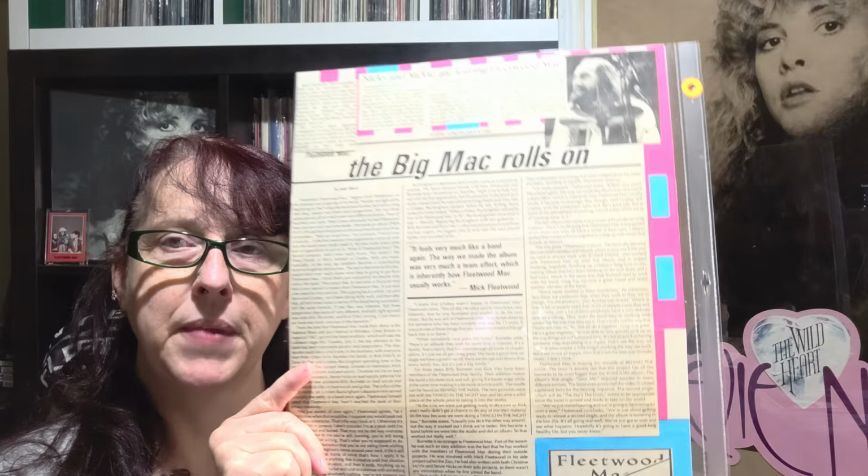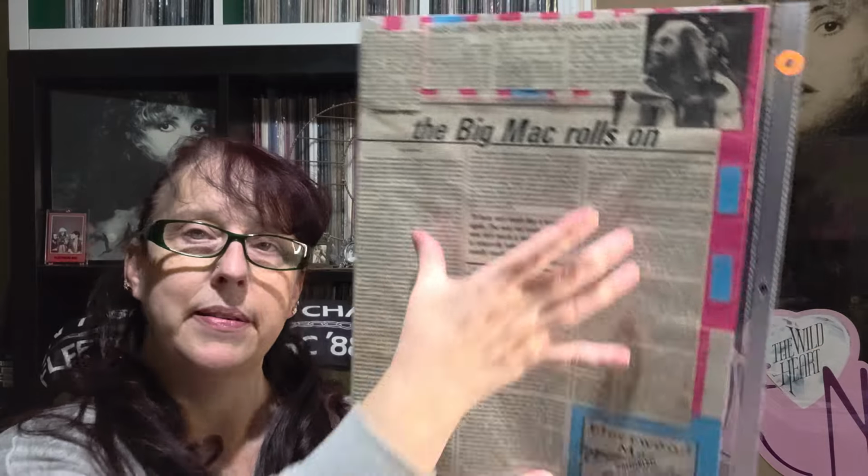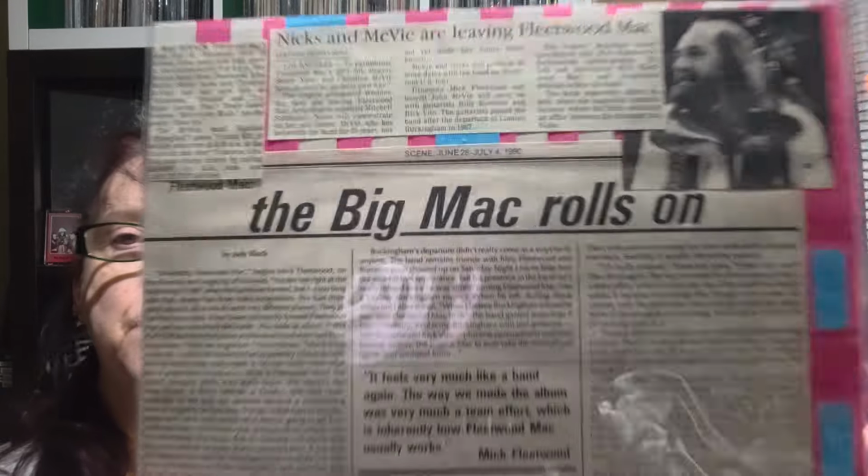But anyway, the article that goes with that is here. I think that it is, yeah, it's just this portion here, and then these are separate here.